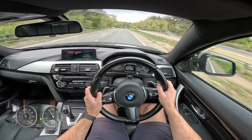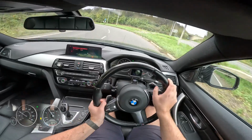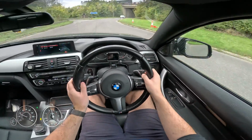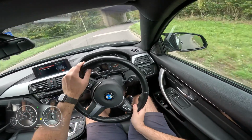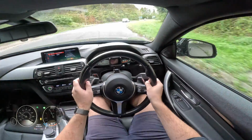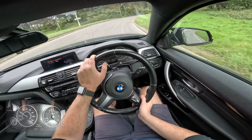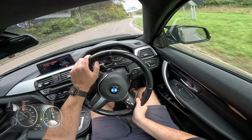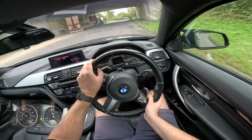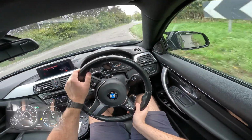Right, brakes. BMW brakes, not always the best feel, but they do work. Can't really complain about them. No point doing a sound test. It's a diesel, you know what it sounds like. But yeah, lovely positive steering. Suspension deals with mid-corner bumps very well. It just inspires you with so much confidence.